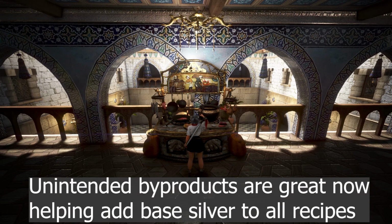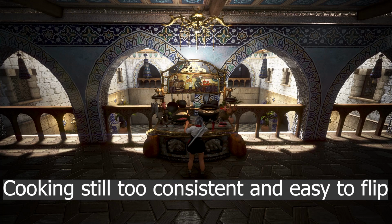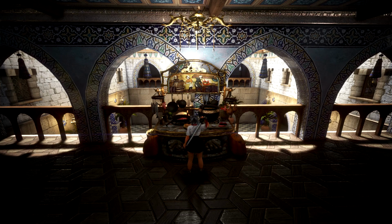The unintended byproduct changes give alchemy a lot more viability for some of the low silver recipes. However, it still requires constant pre-orders, and the rate at which a lot of the final products sell is a lot less. I would recommend any life skiller to still do cooking a majority of the time while keeping pre-orders up for alchemy and then switching to alchemy when you get the products.